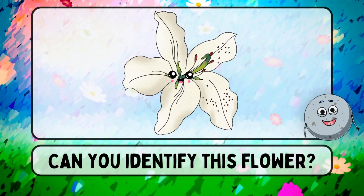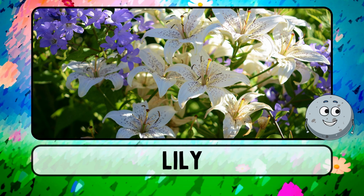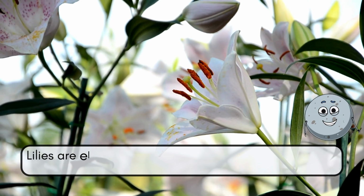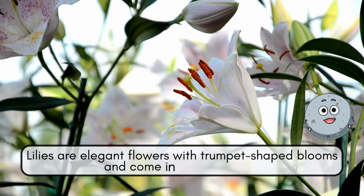Can you identify this flower? This is lily. Lilies are elegant flowers with trumpet-shaped blooms and come in various colors.